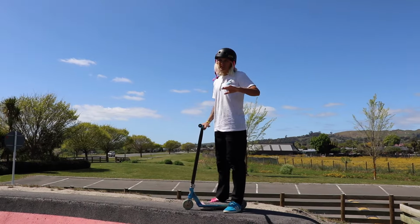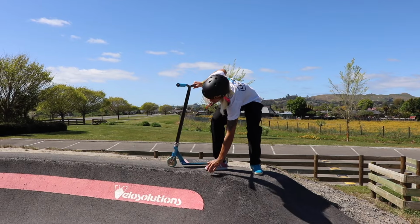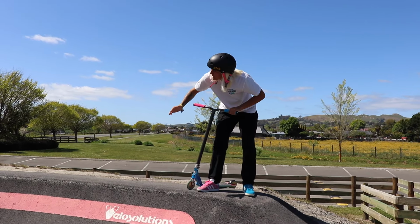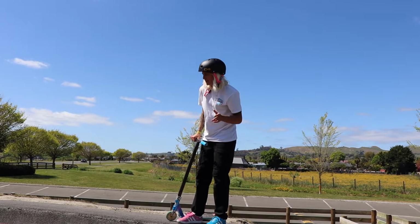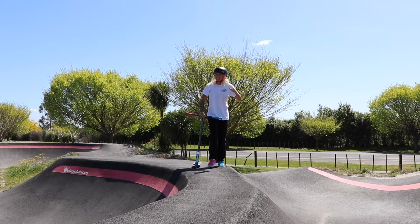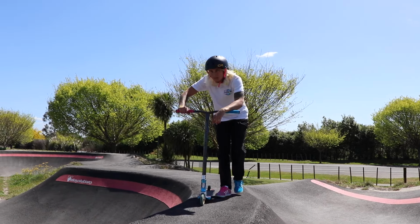One of my favorites is pumping around here with the speed, and then you can actually air from here into here. It's kind of like a hip. So if you have a lot of speed, you can pretty much travel as far as you want. I'll show you guys what I mean. Like a little hip air there, probably was this high off the ground, taking it easy on the foot at the moment.